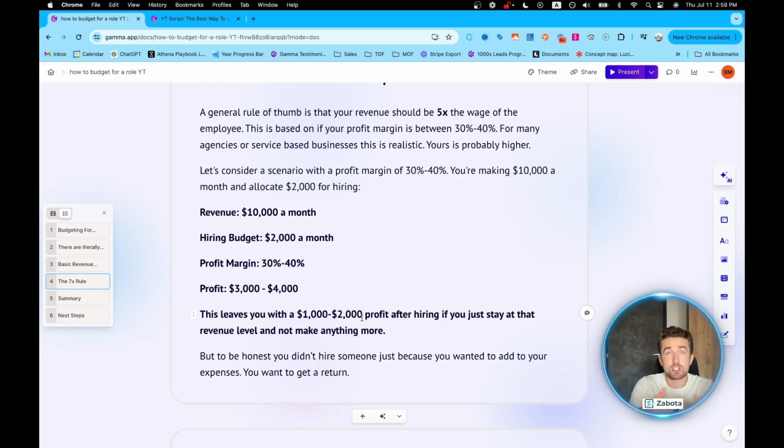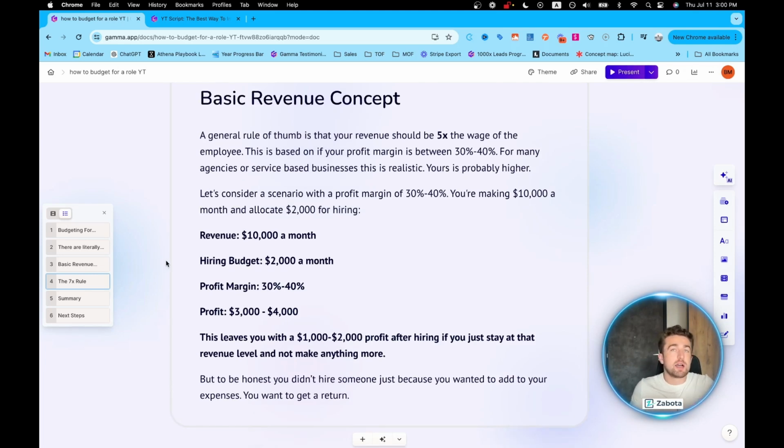If you bring in a new person and they literally do nothing, they don't make you more money, they don't free up your time, you're literally going to have 1 to 2K profit after that. But to be honest, you didn't hire someone just to stay at your revenue level and add to your expenses. You want to get a return, which leads me into our next point.